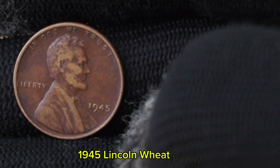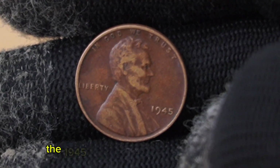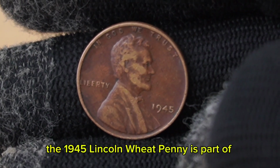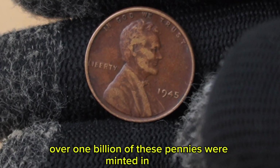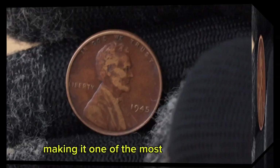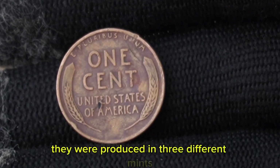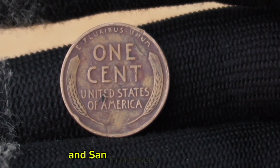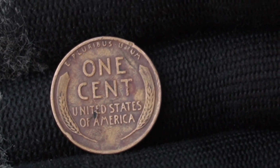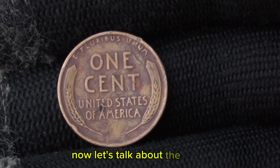1945 Lincoln Wheat penny. The 1945 Lincoln Wheat penny is part of this iconic series. Over 1 billion of these pennies were minted in 1945, making it one of the most common dates for wheat pennies. They were produced in 3 different mints: Philadelphia No Mint Mark, Denver D Mint Mark, and San Francisco S Mint Mark. Now, let's talk about the value.